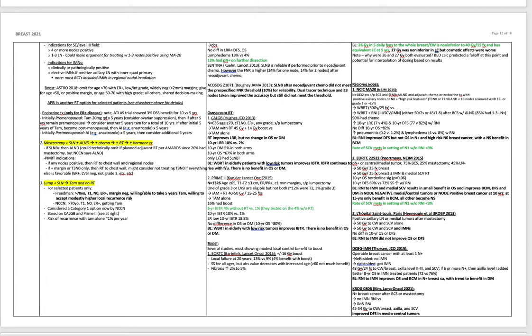Boost, per the 2018 ASTRO guidelines: you omit for age greater than 70 with ER positive, low intermediate grade tumors with widely negative margins greater than 2 millimeters. You give it for age less than 50 or positive margin, or age 50 to 70 with high grade features. All others are shared decision making.